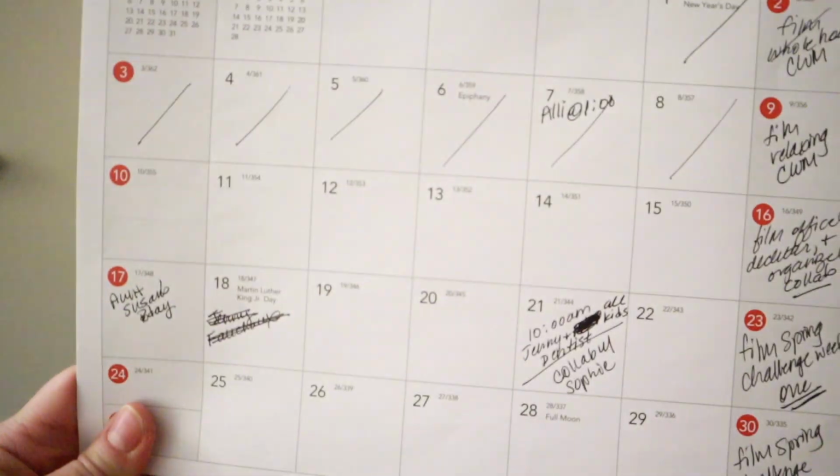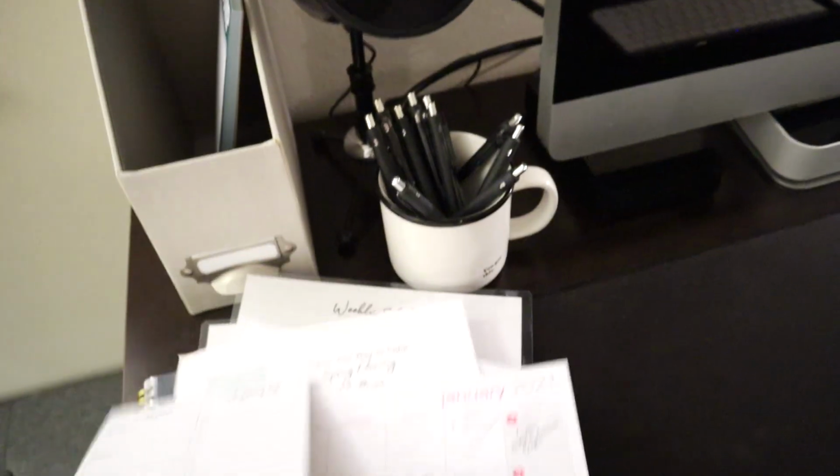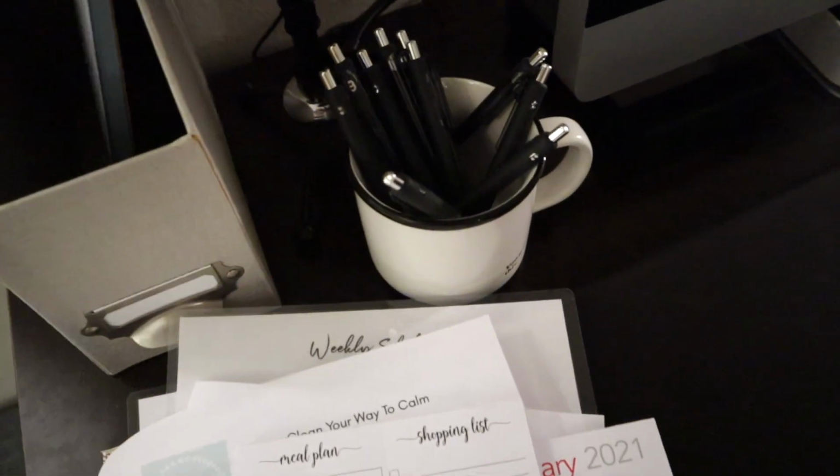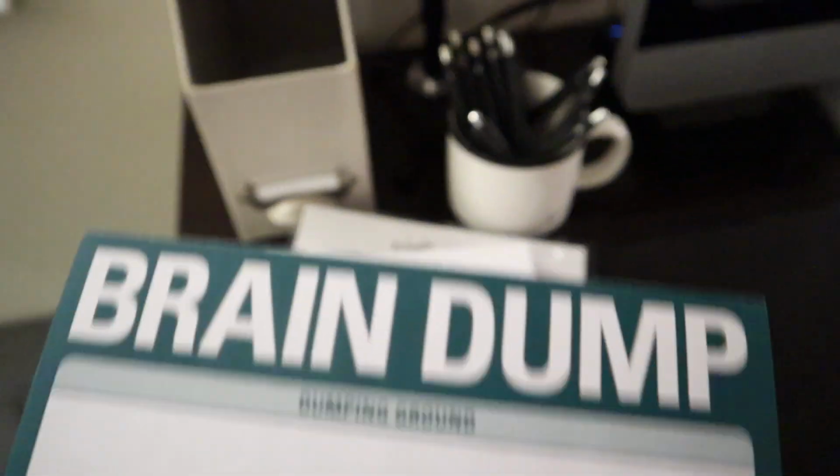And what else? Here's just my overall calendar where I keep like birthdays and appointments and things like that. And then this is a little meal planning pad where I can plan out dinners and then put a shopping list next to it.